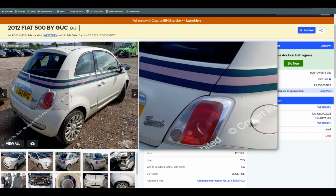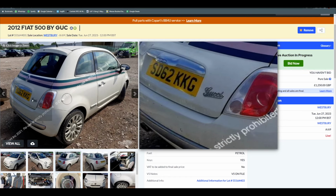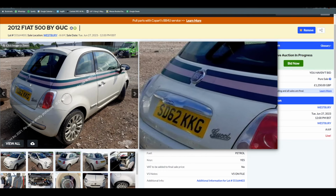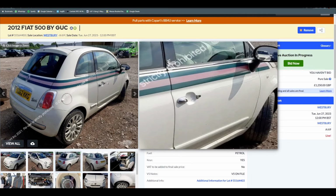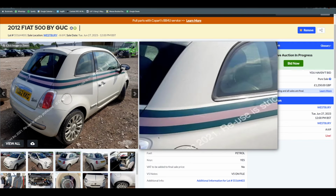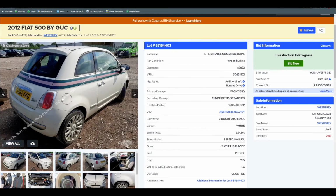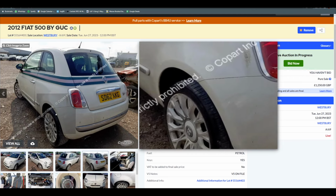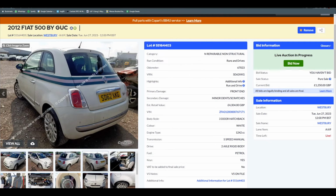Round the back, the line continues, and then you've got this little Gucci number there. But I think we're going to have to take those off and reapply some new ones that aren't faded. It's got rear parking sensors as well. Anything else really from here? No, the back end seems to be all okay.